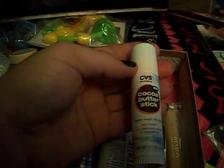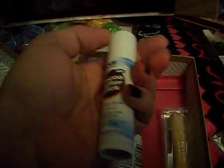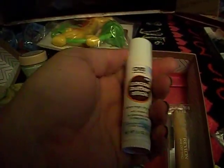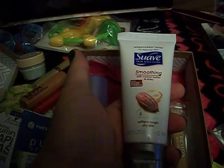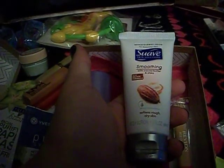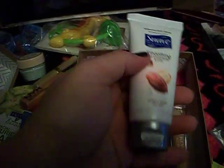Let's see. A cocoa butter stick. I like the cocoa butter. I never tried the stick, but that'd be awesome to put in my purse because I always get dry skin, especially in my elbows. That's awesome. And a Suave smoothing with cocoa butter and shea softens dry skin. I like this. I had a bottle of this, and these are great to throw in your purse. It smells really good, too.